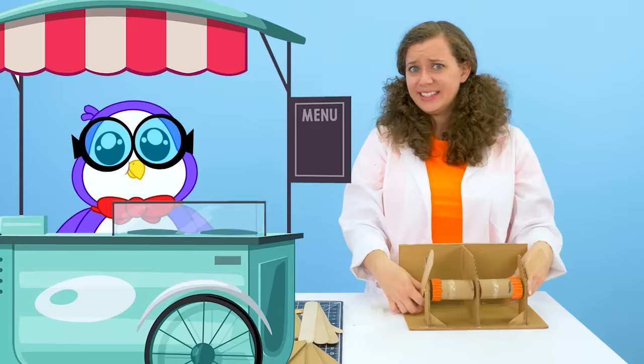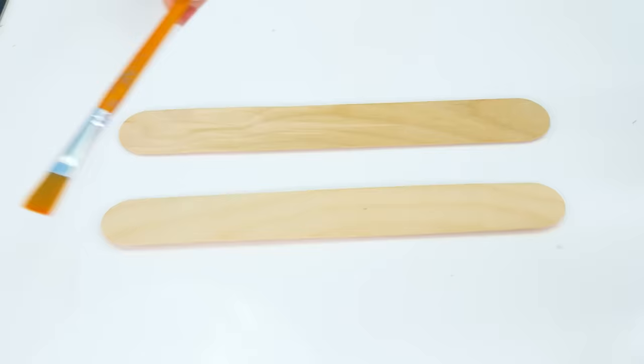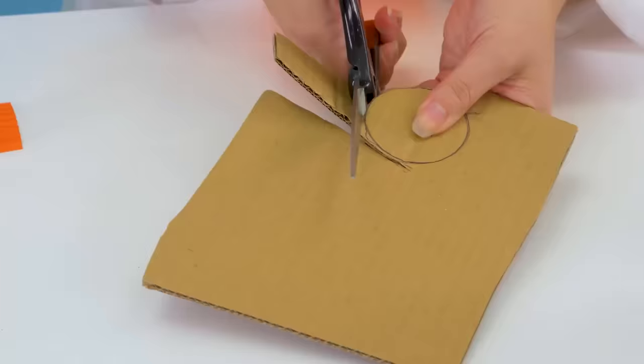The only thing about these popsicle sticks is they're a little boring. I think we need to add some color. Yeah, color, pow. Whoa, magic paint.